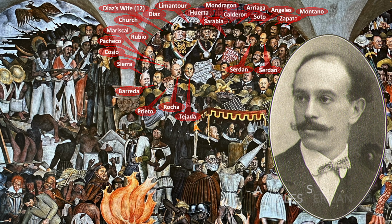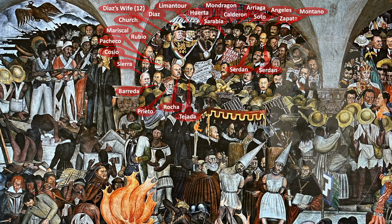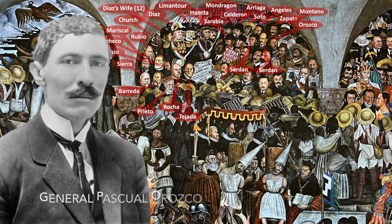Aquiles Cerdán worked against Diaz too, and after meeting Francisco Madero, offered to start the revolution in Puebla, which did happen. Once the Diaz dictatorship learned of the revolution, the federal government surrounded his house and he was killed in a firefight. General Pascual Orozco was also anti-Diaz and initially Madero's ally. Later, acting on his own account, he fought with Huerta and sacked León, Guanajuato.